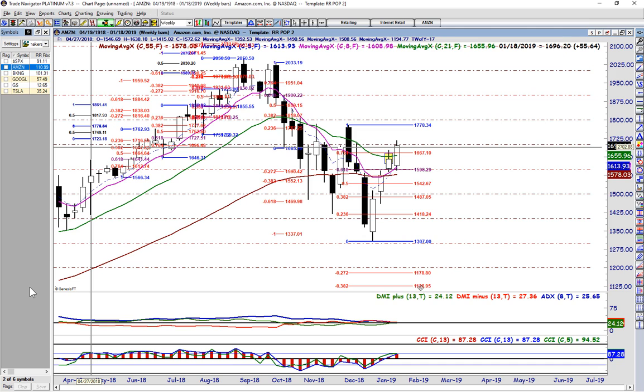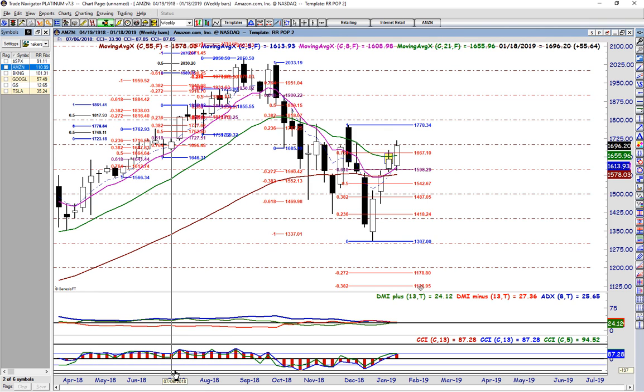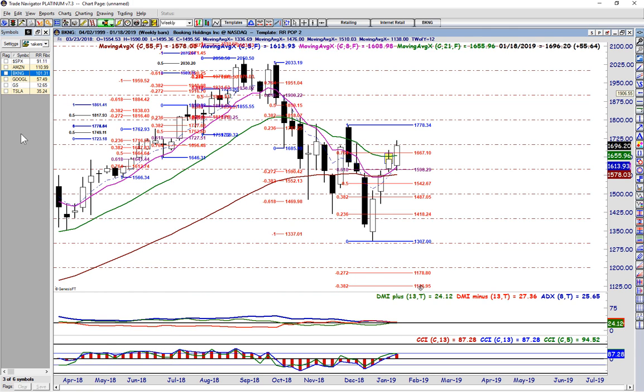Now, Amazon was up 56 points for the week. So these are the movers and shakers, right? 56 points for the week last week. It's bumping its head against ugly, right against that 1700 level. That 1778 is its next resistance on the bigger picture. We'll talk about some short-term stuff.